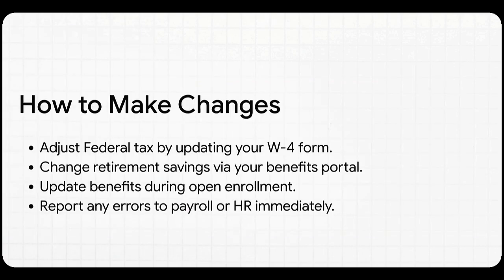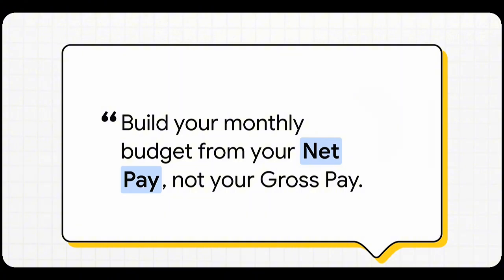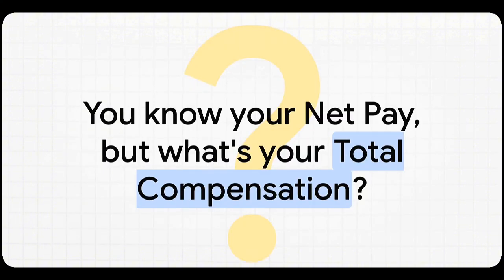And don't forget, you're in the driver's seat for a lot of this. You can actually change how much federal tax is held back just by updating your W-4. You can bump up your retirement savings, and if you ever find a mistake, tell your HR or payroll department right away. Finally, if there is only one thing you take away from all this, please let it be this. Always build your monthly budget based on your net pay. Plan your finances with the money you actually have, not the money you wish you had. And with that, you are now totally equipped to decode your paycheck with confidence.